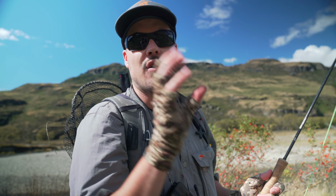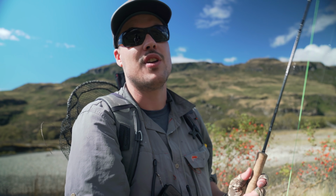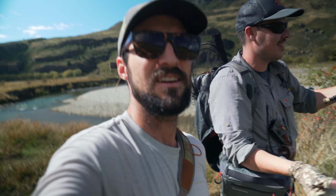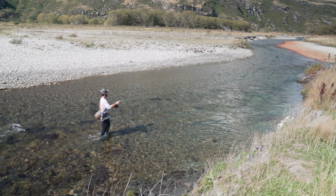Nice and gentle, just follow it through, and then if I ever yell yip, just strike like hell, because you might not see it. Sometimes it'll sink and you'll eat it and you won't see it. If you ever hear me yip, just rip it. When you strike, because it's a dry fly, if you see him come up, make sure he eats it and then goes back down before you strike. Don't pull it as soon as he hits it, because you'll just rip it straight out of his mouth. So now you're starting to understand why I have never caught a fish on the South Island of New Zealand.